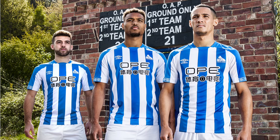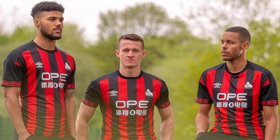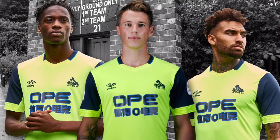Not bad for the home. The classic red and blue and white stripes. I'm going to give it a 6 out of 10. And then the away, also pretty solid. That's a 5. Nothing to complain about. Umbro has that weird design on the side, with their logo kind of stacked. I'm not a real fan of that, but the rest of it is okay.